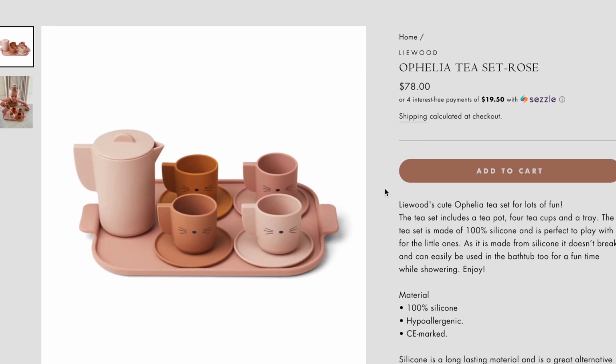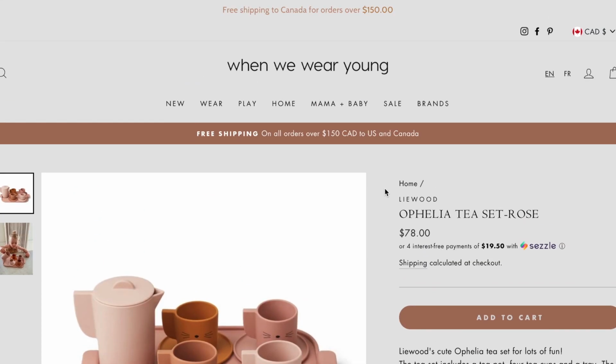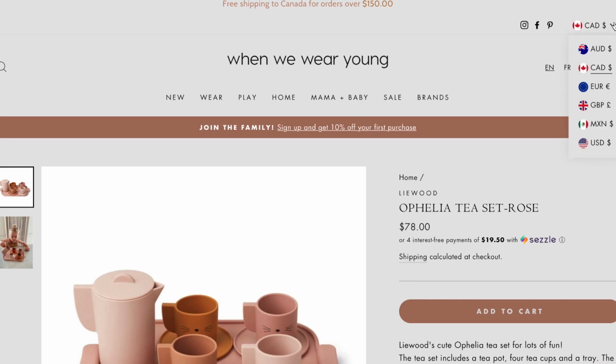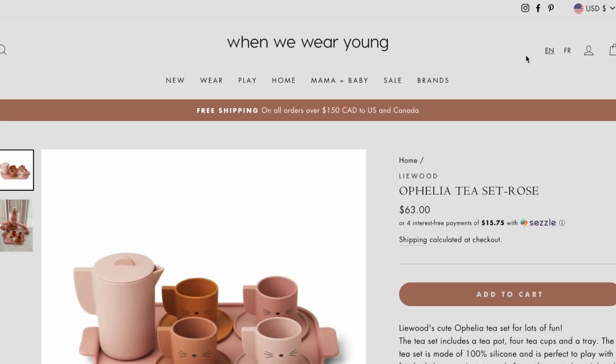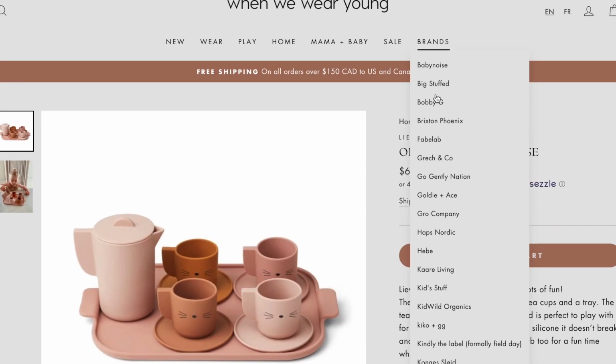Up next, I wanted to share with you guys something cute and adorable. I thought that this was so sweet. This is off of When We Were Young. Free shipping to Canada for orders over $150, but it looks like they have a drop down so you could select a different one. So for our friends in the United States, let's see what they say. Doesn't say anything about that.